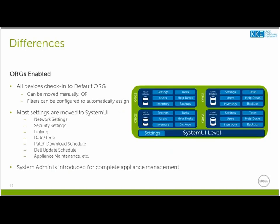But when you have multiple orgs, and we just picked the number 4 because it fit nicely in our little graphic here, but again, you could have a theoretically unlimited number. Okay? Note that administering the K1000 itself is different and separate from administering the different devices and tasks within each of the orgs. Most of the settings get moved from the settings page you can find within the admin UI. They get moved up to the system UI level, right? So you can differentiate a little bit better now, a little bit easier. You can differentiate between who can administer the K1000 and its network settings and security settings and so on, right? And who can fully administer the machines and devices and tasks within any one of the orgs.